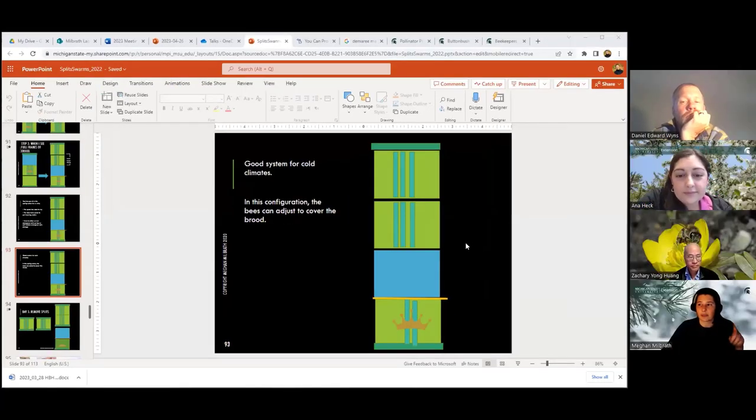So this is just one step of it. And I'm happy to talk more about this with people later. But basically, what you do is you shake the queen down to the bottom and you keep the queen at the bottom. You put drawn comb in the middle and then you have the brood up at top. And you do this on a really warm day.